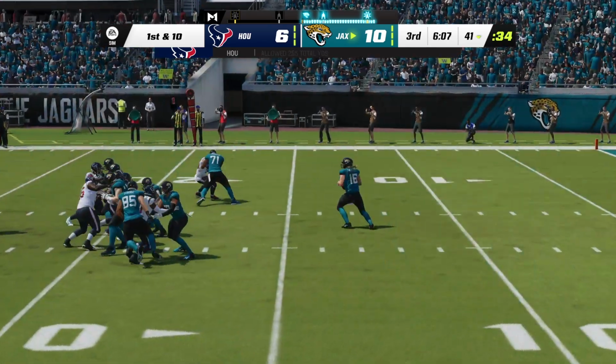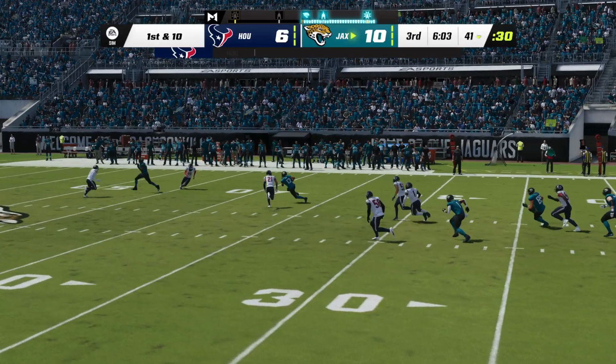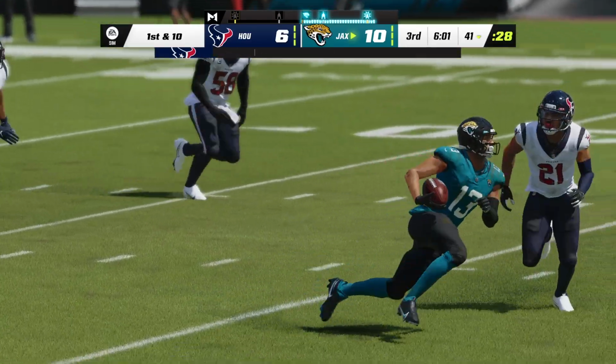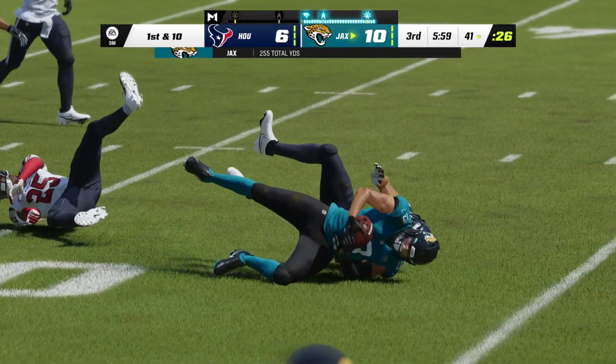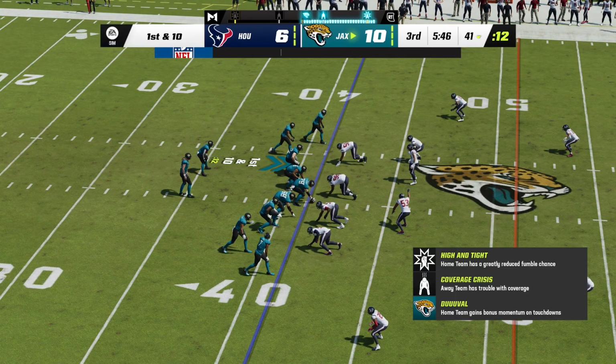Yeah, both sides searching for adjustments. A good pickup there, 21 yards. One play has him up past the 40 already, and another 1st and 10.